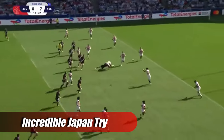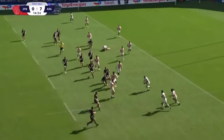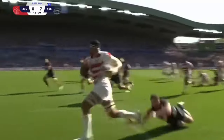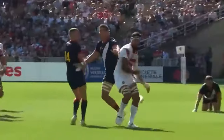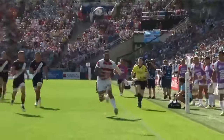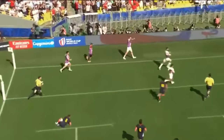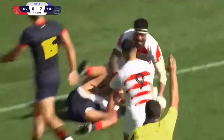Maybe there's a chance here for the space. Opening up the Japanese. Carrying it forward, there is Fakatawa. Fakatawa with a kick ahead. Oh, it's still there, Trent! That is remarkable.